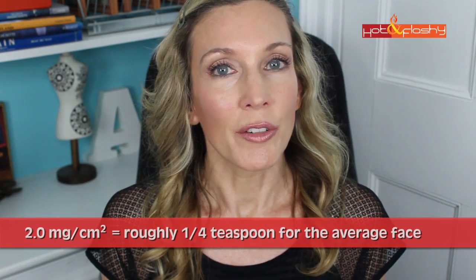The FDA has come up with a formula to figure out how much you need to apply to get that full SPF that's on the label. And their formula is that it takes 2 milligrams of sunscreen per square centimeter of skin. But what does that translate into in real life? Well, I am not the biggest mathematician, so I had to go online to look up what this translates into. A lot of people say it translates into about 1/4 teaspoon.